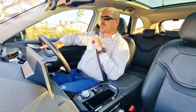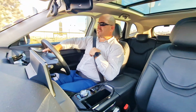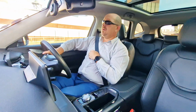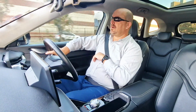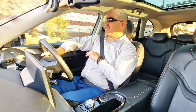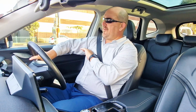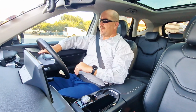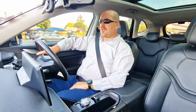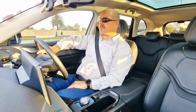The hybrid system is awesome. People said to me in the beginning, yes, but the battery is so small. I've never had an issue with the battery. Never. I've never had a problem with the hybrid drive, or any problem whatsoever with the drive system. Not once. That, I have to tell you honestly, was brilliant. I absolutely love this car's hybrid system.